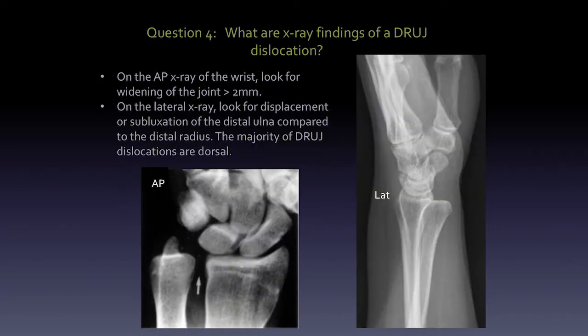So what are the findings? Well, as I mentioned before, there is a little recess, a little notch on the distal radius. And on a normal person, these two x-rays are abnormal. On a normal person, this space would be much narrower, not overlapping. So on the AP, you're looking for greater than 2 millimeters of separation. Here, I don't know how wide that is, but it's definitely wider than 2 millimeters.